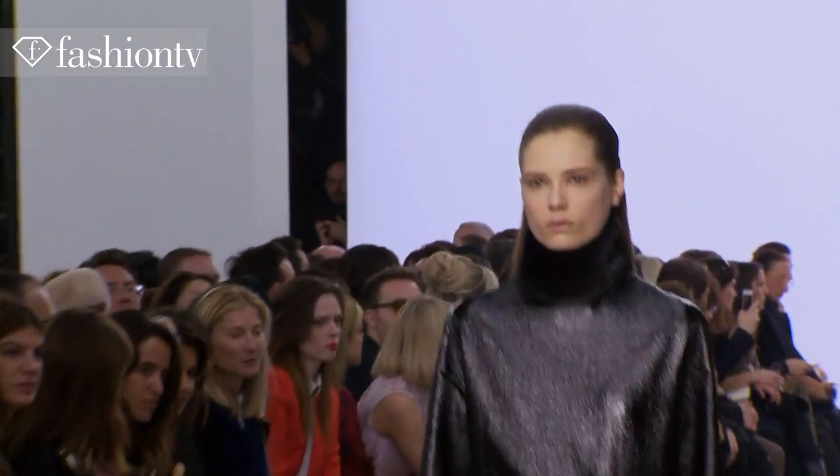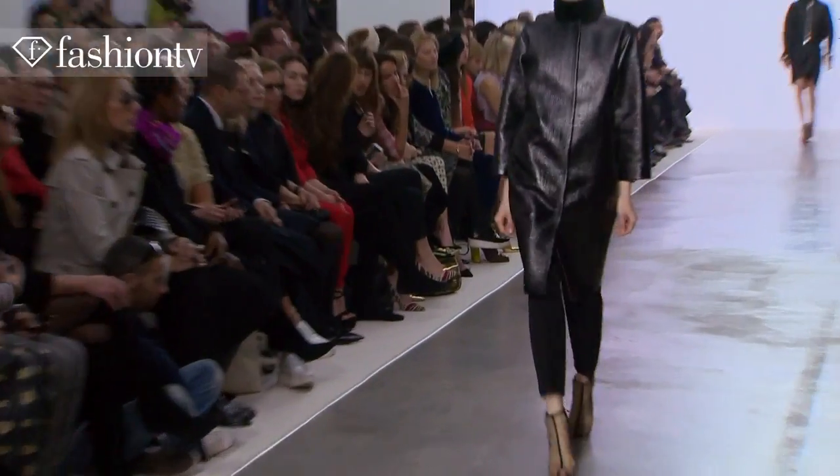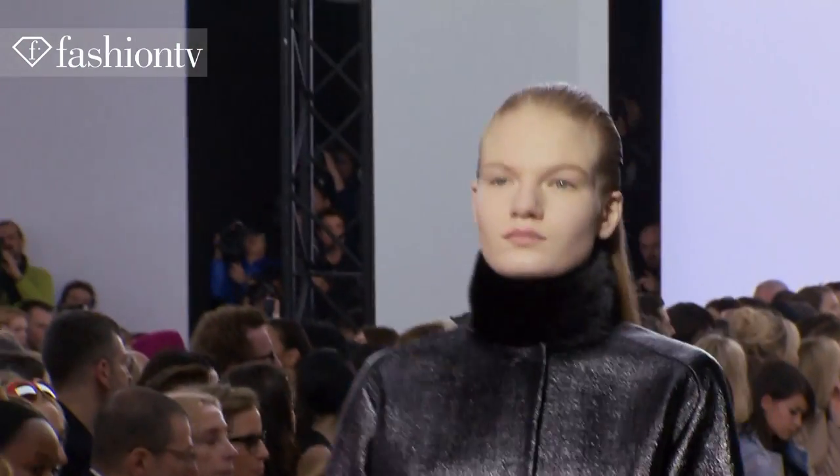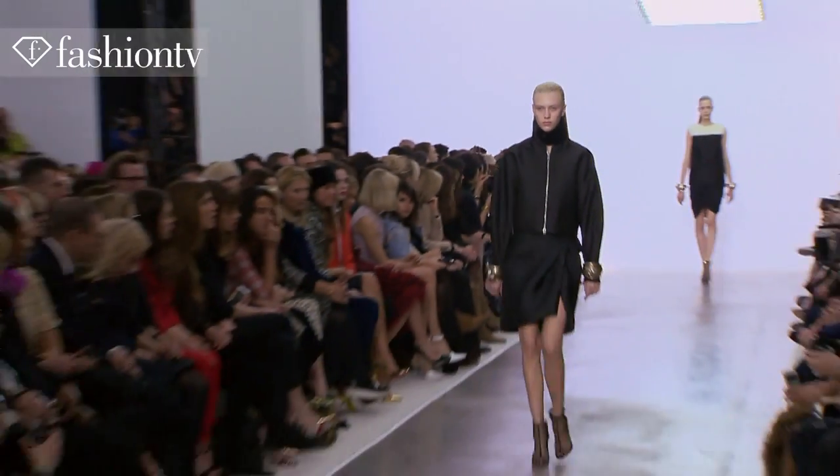I love this idea of urban with this kind of flat look with these big parkas. I love it to work on this coolness, no? I love the idea that, you know, you can almost walk in the subway with it.